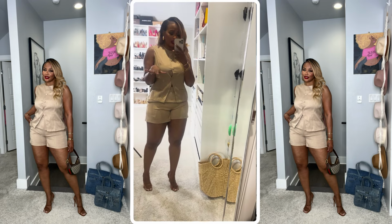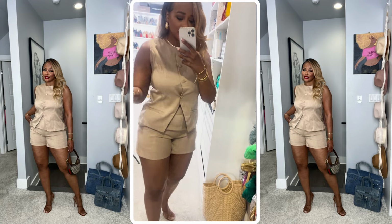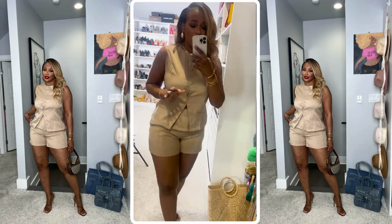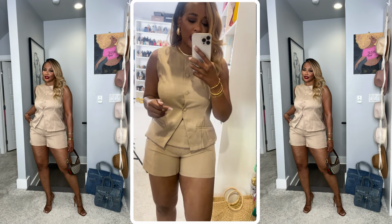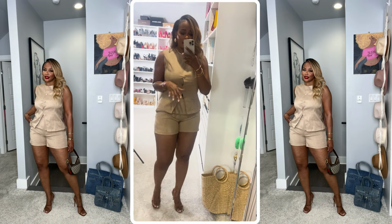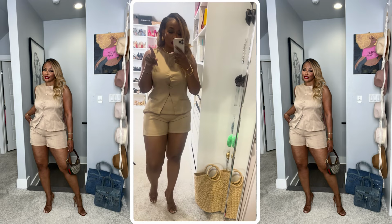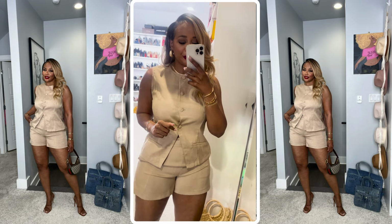I really like it. I do have it in another color, so I'm going to get into that. But it was perfect. I got a size medium. It fits me perfect. The zipper is not, you know, pulling on my side. This is a cute vest set. Very flattering. But it comes in multiple colors and multiple sizes. I'm wearing a medium, but let's get into the other color.